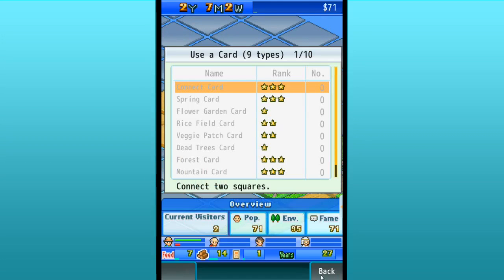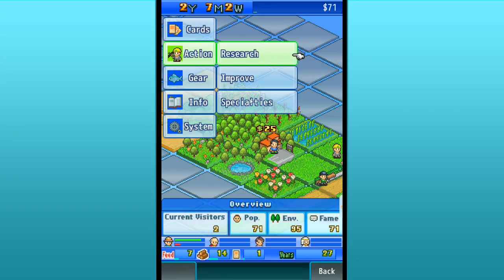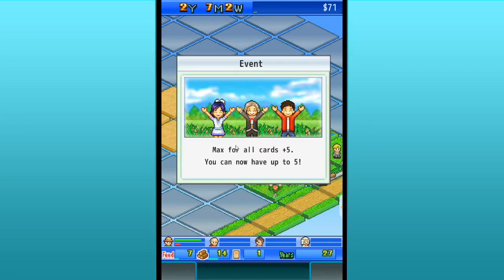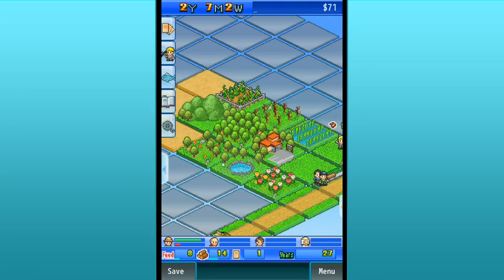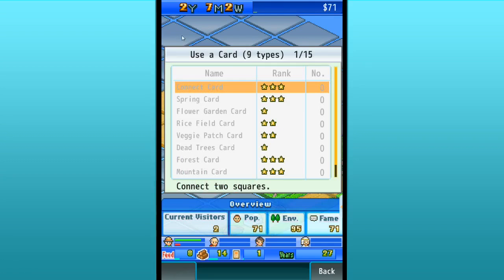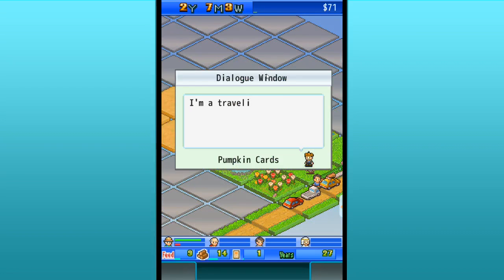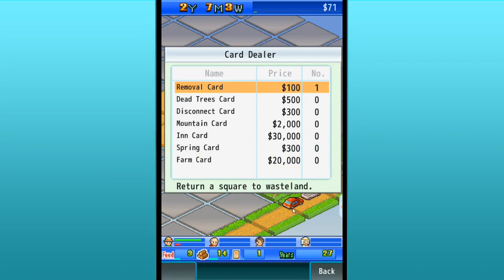Oh, and let's see what our clementine gets us. Event! Max for all cards plus 5. You can now have up to 5. Oh, wow. Like 5 cards at a time? Like new ones? That's very exciting, because I would love to have more cards. That's how we expand.